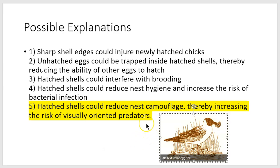So with the 2 experiments that I've just shown you, we do have evidence that hypothesis number 5 is supported, that removing eggshells from the nest appears to protect the nest from predators. Now, that doesn't mean that the rest of these hypotheses are false. We would have to test these in some kind of way. It's just that in the 60s, this was the hypothesis that was followed up most.